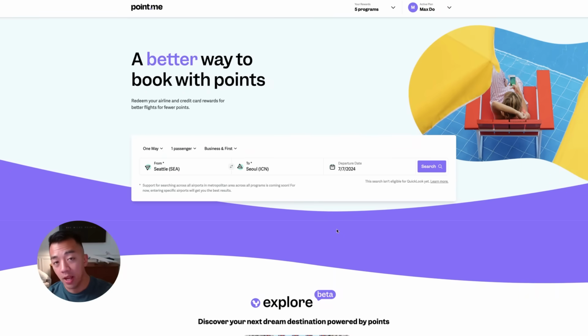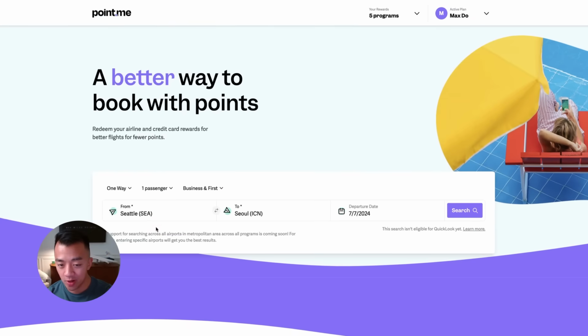A paid way to shop around the award space is using a tool called Point.me. So I'm here on Point.me, and I'm taking that Saver award space that we found earlier, Seattle to Seoul, and putting in that date that we found, which was July 7th, 2024. Business class, 1 passenger, 1 way for now, and go ahead and click on search.